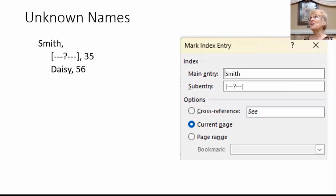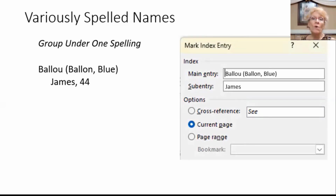All right, enough on same names. What if a name is unknown to you? As a standard placeholder, use brackets around three dashes on either side of a question mark. That's that image there, the first one. I'll give you two options for names with multiple spellings. Pick one. Again, don't go back and forth.